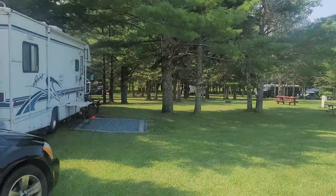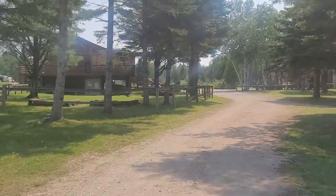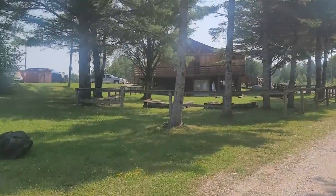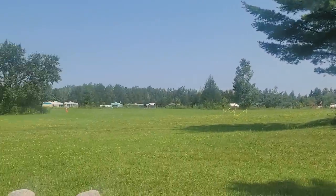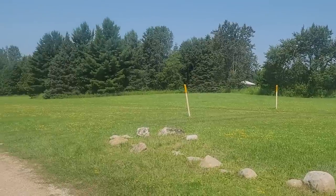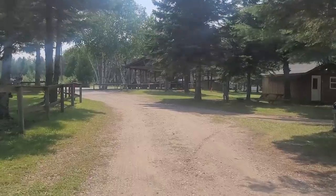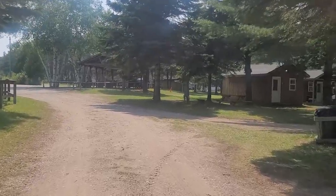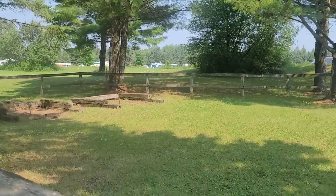Here's where we're camping. What a beautiful place. Over there is where the laundry and the shower house is, the restrooms. And this over here from where we're parked is where the generator section is. And over there is the community fire pit in between those two groups of trees. Over there is where they're doing like a little lunch thingy. And there's some cabins here. Here's where they have some horseshoes.